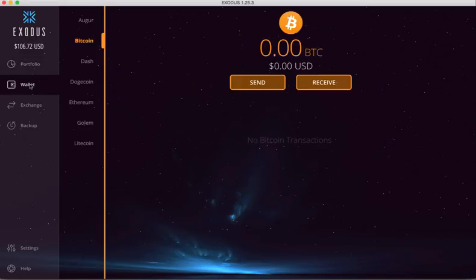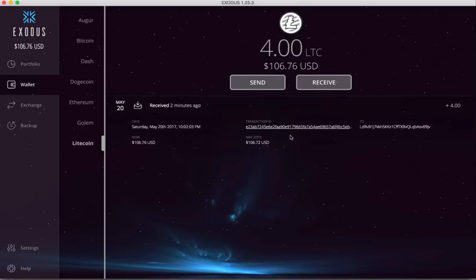You noticed how fast that came through when I sent the LITECOIN. That was almost instantaneous, and like I said, you can see these transactions, and as you get more, you can build them up, and you can do different things here with them, and there's more detail you can read. They'll give you the date, the time, the transaction ID, so a lot of really good stuff here.